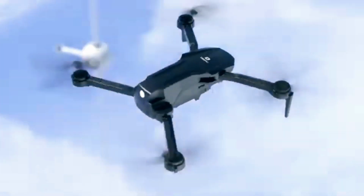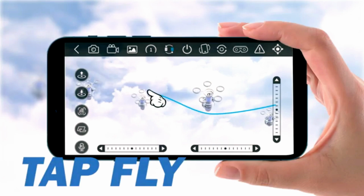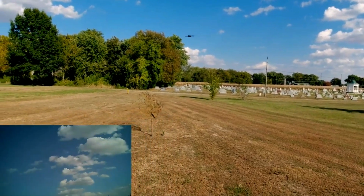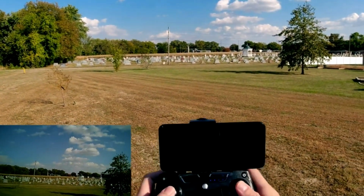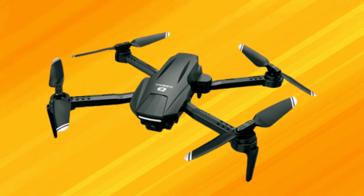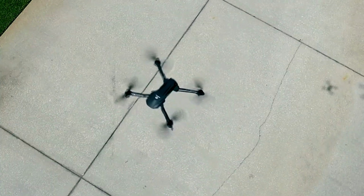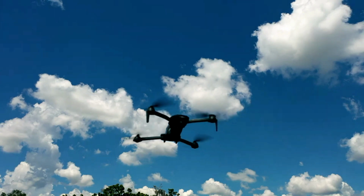This sleek and compact quadcopter packs a punch with its impressive features, making it an ideal choice for beginners and seasoned pilots alike. With its high-definition camera, the DRC D60 captures stunning aerial footage and crystal-clear photos, allowing you to document your adventures with precision and clarity. Whether you're exploring the great outdoors or navigating through tight spaces indoors, this drone delivers exceptional performance every time.